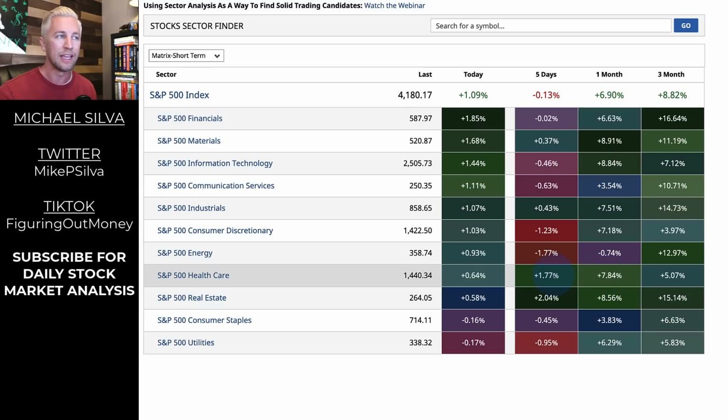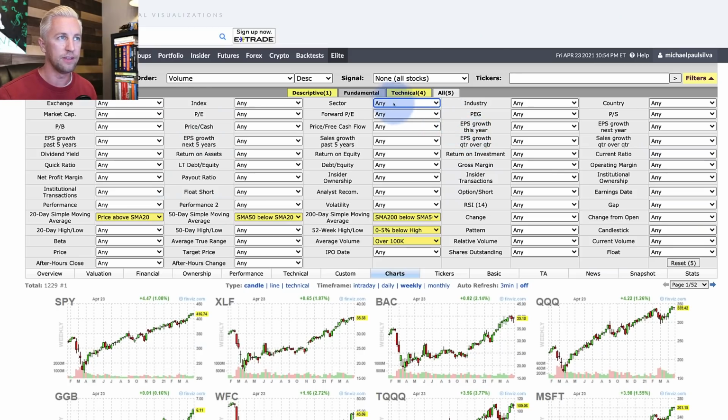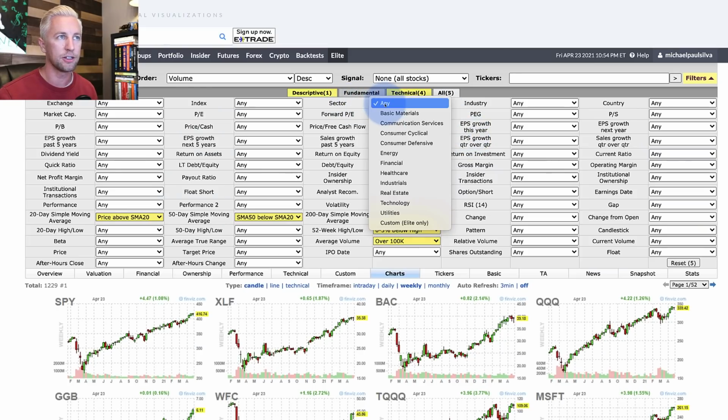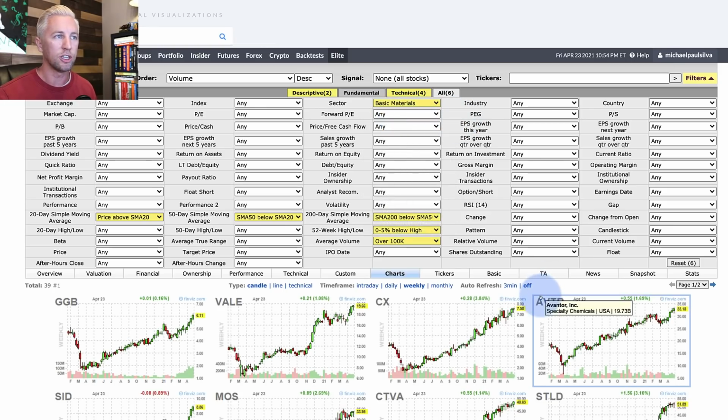So what I would do is I would go into Finviz and I would look through each of these individual sectors to see if there's any even better setups to help narrow that list down. So let's go ahead and just start with materials, for example. So we're here at finviz.com. What we want to do is click sectors and then add in materials right here. It's basic materials. So go ahead and click that. And now what it's going to do is filter out down to 39.